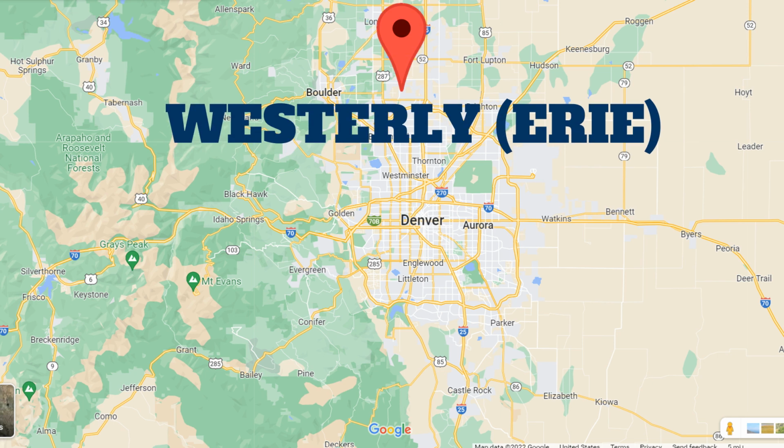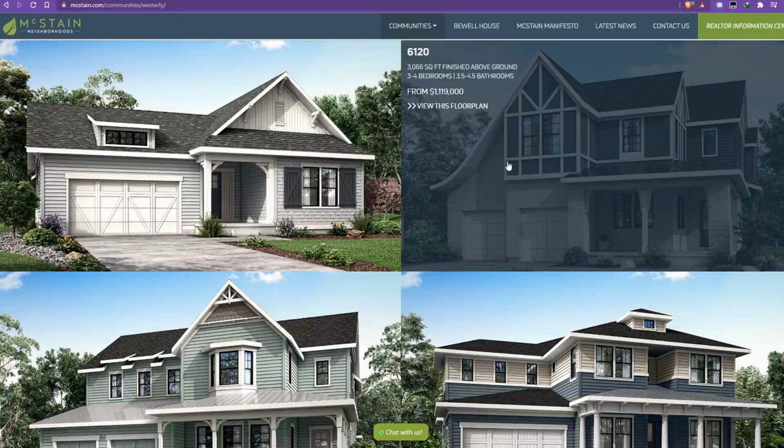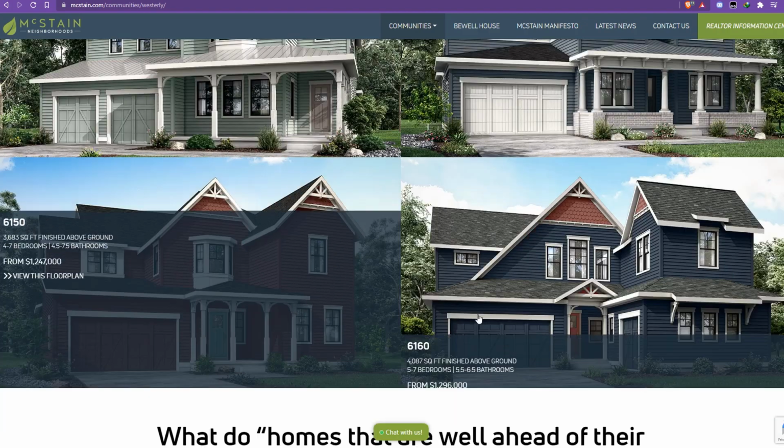There is a new community in Erie, Colorado coming called Westerly. That one is set to open sometime in this later half of 2022. McStain's going to be offering their larger single family home product there, and it's been a while since they've offered that one, so it's going to be very exciting. It's going to be a nice large footprint. They do a really well-designed product, so it's good to see that one coming back.